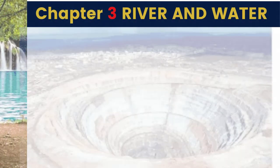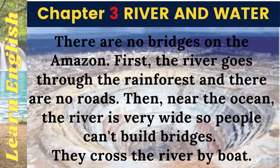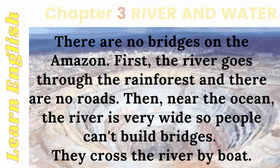There are no bridges on the Amazon. First, the river goes through rainforest, and there are no roads. Then, near the ocean, the river is very wide, so people can't build bridges. They cross the river by boat.